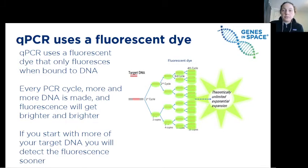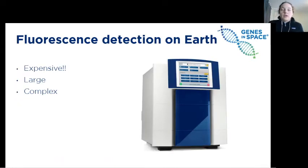And that is a super useful technique, both for determining viral load in, say, cases of HIV, like I told you about previously, as well as measuring the amount of other DNA sequences for a number of different experiments. So those are just two examples of fluorescent techniques that we use here on Earth. There are many, many others that you might use in a Genes in Space proposal.